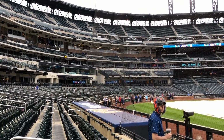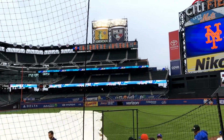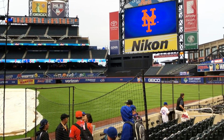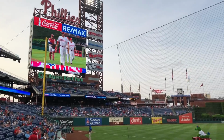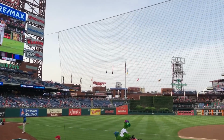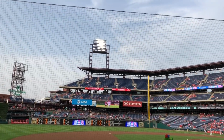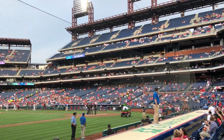Back to the East Coast here, Citi Field in New York, which has a tremendous amount of netting. There's only one stadium that has more netting than Citi Field. In my opinion, it's way too tall behind the dugouts and not tall enough down the lines, so it messes up the view without keeping people safe. In Philadelphia, you can see as the Philly Fanatic drives by, one standard piece of netting. It really doesn't extend too high up above the dugouts. Definitely easy to get toss-ups over that.